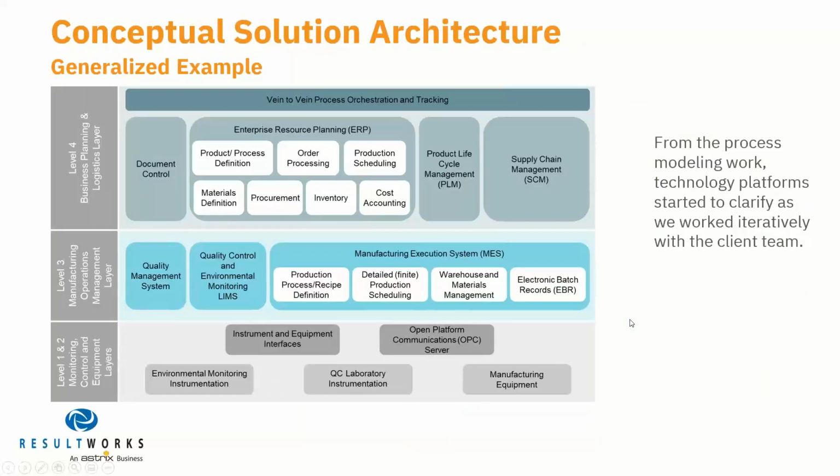That led to thinking holistically, as we have all that in place, how does everything need to work together, and what is the technology stack that's needed to support this? So we worked quite iteratively with the client team in evolving the pictures of the architecture, and here is a generalized example of that, based on manufacturing layers for monitoring, control, dealing with the instruments and equipment interfaces, and laboratory instrumentation, manufacturing instrumentation and equipment.